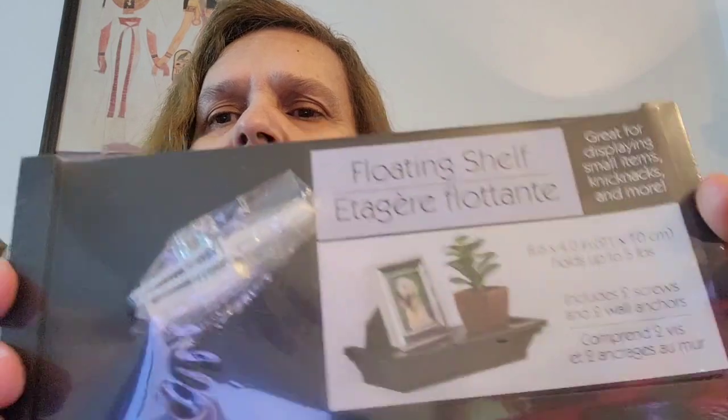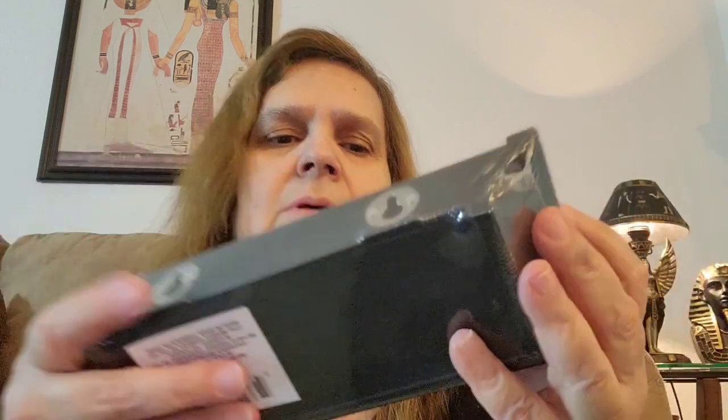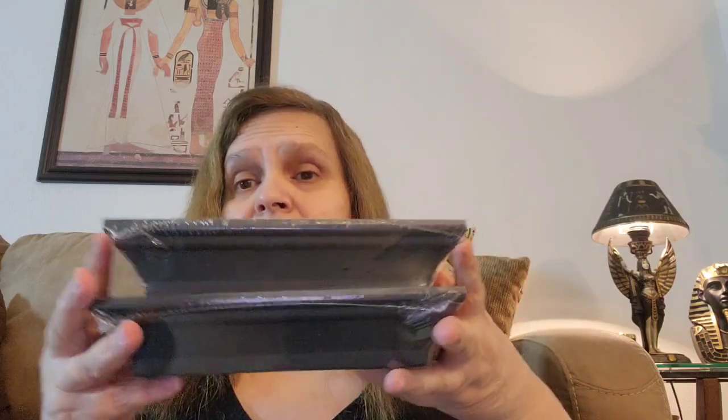It comes with this, you stick this in the wall. Then it comes with the screws, and here's where you hang them at. So I just picked two up. And like I said, this was on my wish list forever. And when I saw that one of my Dollar Trees had them, I picked them up. So yeah, I'm not sure where I'm going to put it, but I'll figure it out. So that's my Dollar Tree haul.